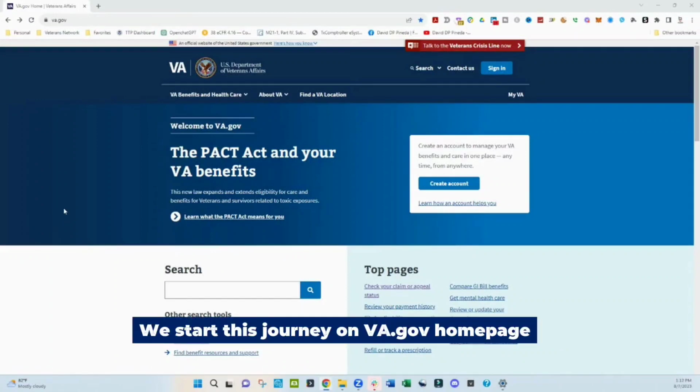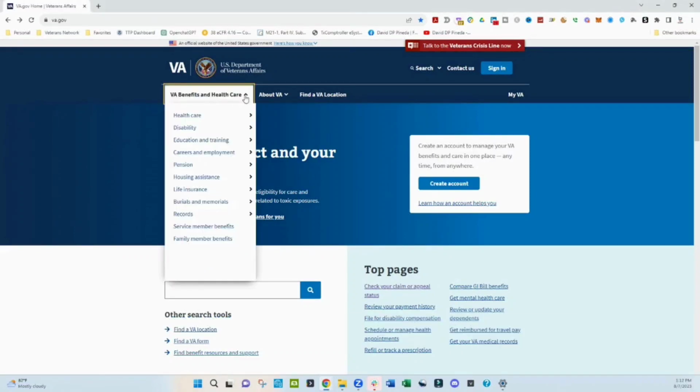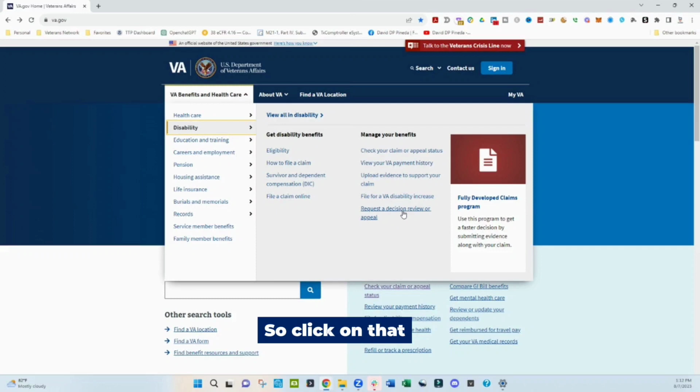We start this journey on the va.gov homepage, and at the top you see the VA Benefits and Healthcare drop-down menu. By clicking on that, it exposes a further list. We're going to click on Disability, and underneath this you'll see Manage Your Benefits, the last link, Request a Decision Review or Appeal. So click on that.